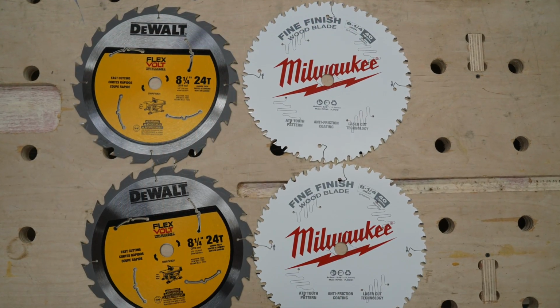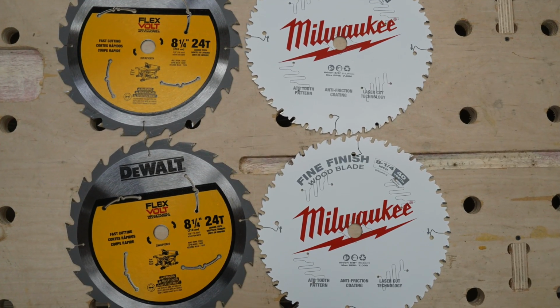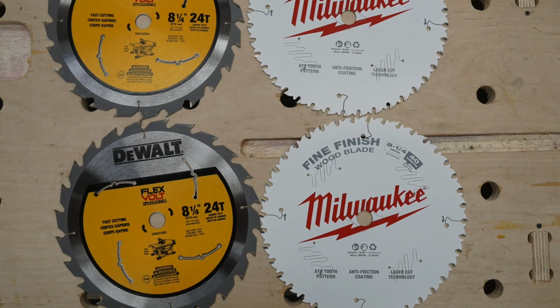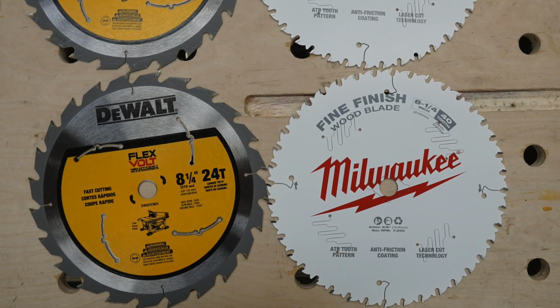So for each type of wood, we installed a new blade. For the plywood test, we used the DEWALT FlexVolt blade. That's the 24 tooth blade that comes with the saw. We did it on both saws.